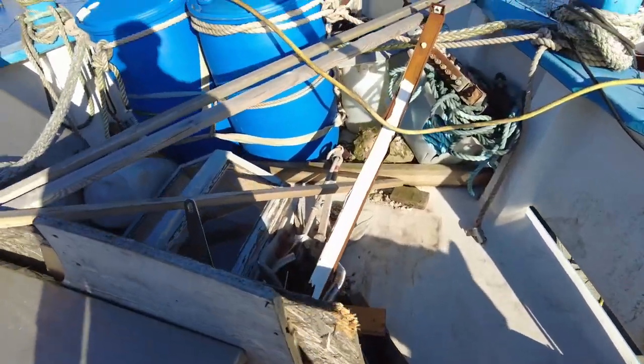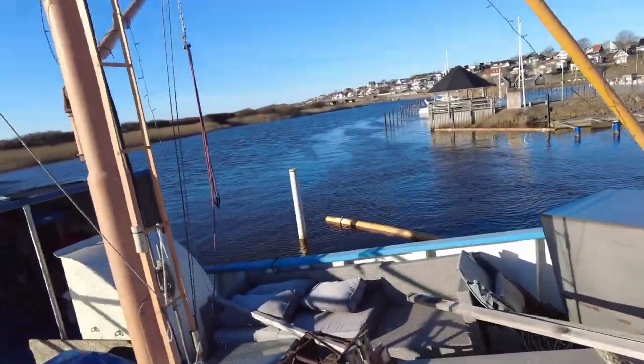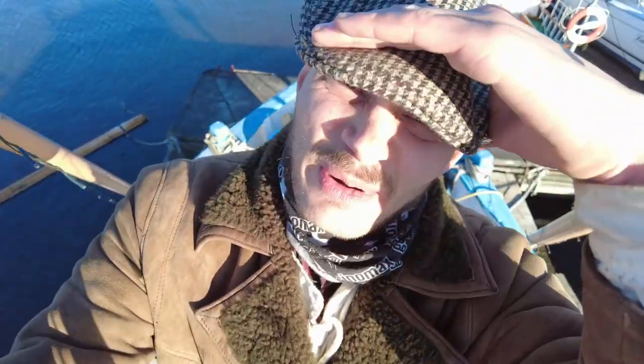I think we'll clean the deck of the boat while the sun is shining today. Before we start importing more trash into the boat, we gotta take the shit we got here away and make it look good. I think I'll start from the front. Stuff over here. I might put the camera up here. There we go. I think it looks pretty good from up here.